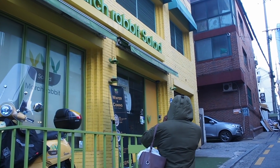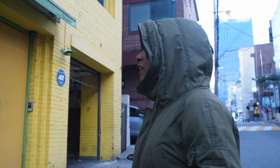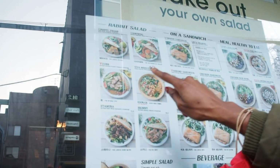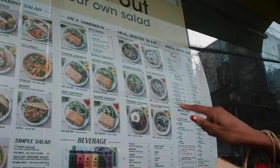Whitney matching with the color scheme. So here's March Rabbit, and I quite like March Rabbit, but they always have break time from 3:30 to 5:30. So it's closed. Winter is coming. They have this vegan salad, which is apparently pretty good, and this diet salad. And it looks pretty nice. They have winter bowls.